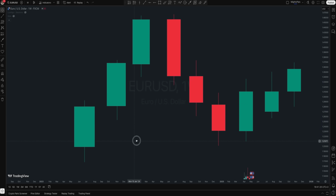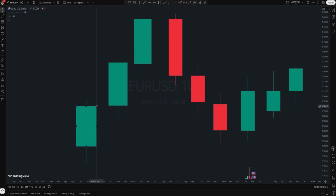Now, what happens usually is the market does not just open at the close of that and then push up immediately. It does happen that way, but it rarely happens. So what usually happens is the big players will manipulate the market. This next candle here might open as a bearish candle, going down first to trap traders who are buying. For example, if you believe that the next candle is going to be bullish, of course you'll be buying at that candle's close.